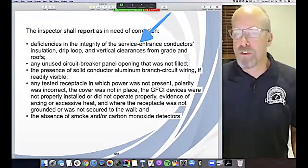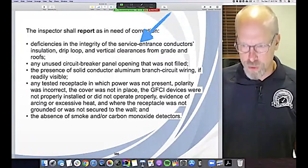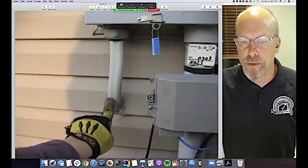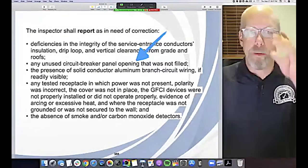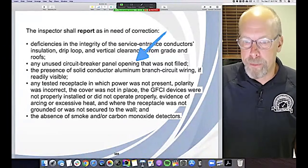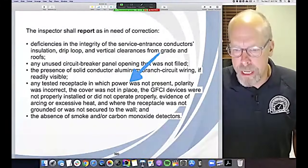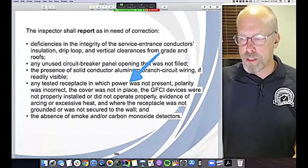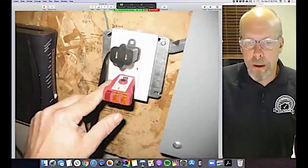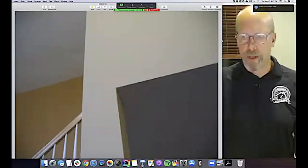Inspector shall report in need of correction deficiencies in the integrity of the service entrance conductors, insulation, drip loop, or vertical clearances or things. I don't have those kinds of problems. Good. The inspection of the electrical meter on the outside was literally less than a minute. Any unused breaker panel openings that were not filled? No, everything's good there. Test receptacles that were not GFCI protected or something wrong with the receptacles. So far so good. Absence of carbon and smoke detectors? No, we have everything. It's pretty good.